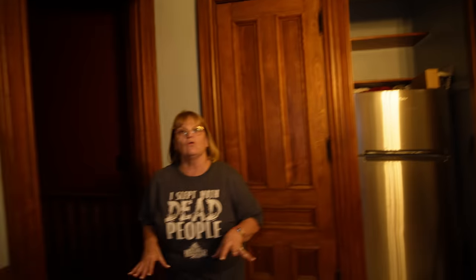This is the room that needed the most renovations. Oh my god, it was horrible. It was just plywood on the floor. You could see into the basement. The ceiling was coming down. The walls were all peeling and stuff. So this needed the most renovation.